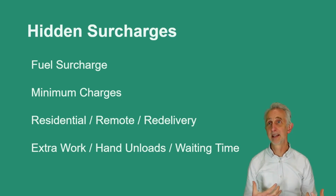We get into tricky stuff then, so residential or remote or redelivery surcharges. Depending on who the company is and what they're good at, they just charge extra for stuff they're not good at. Remote's interesting because remote is different things to different carriers, and residential's pretty straightforward. Redelivery is one that sort of does catch people out.